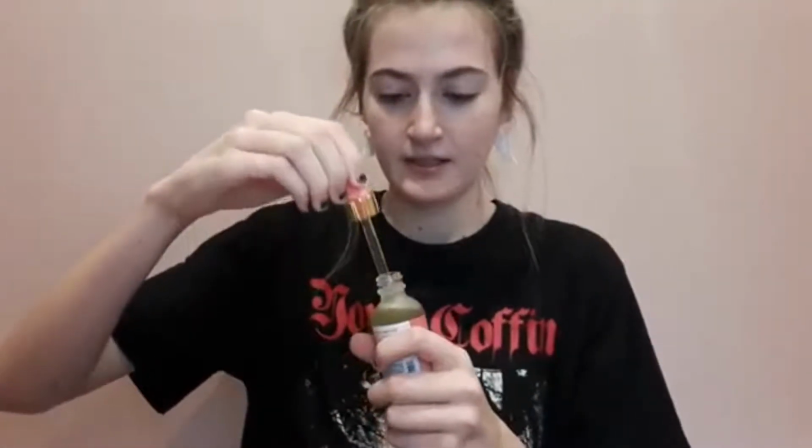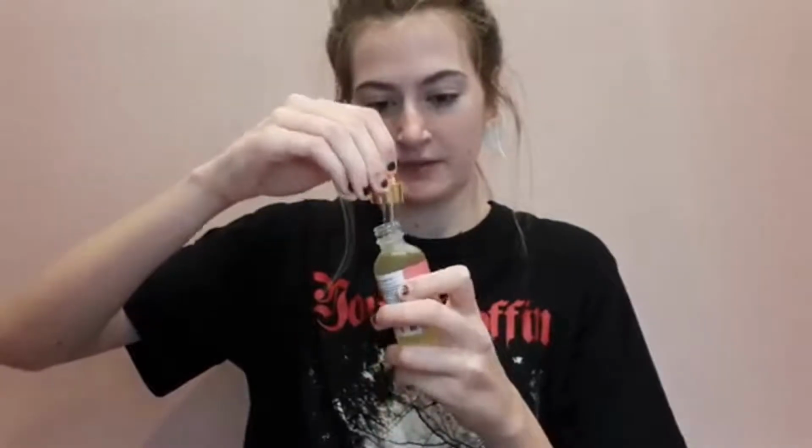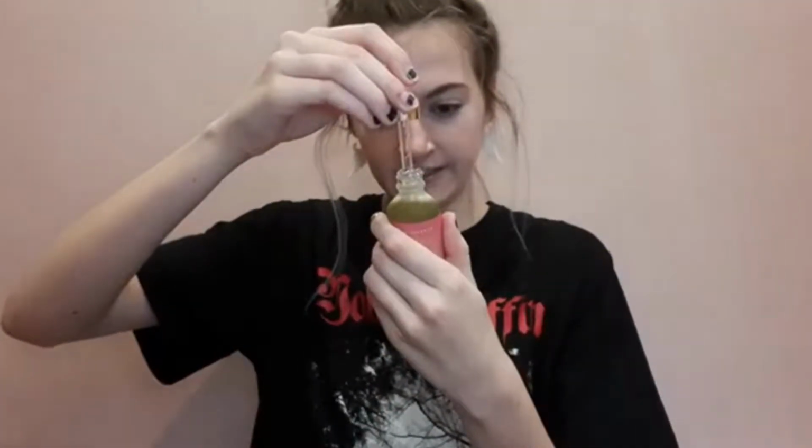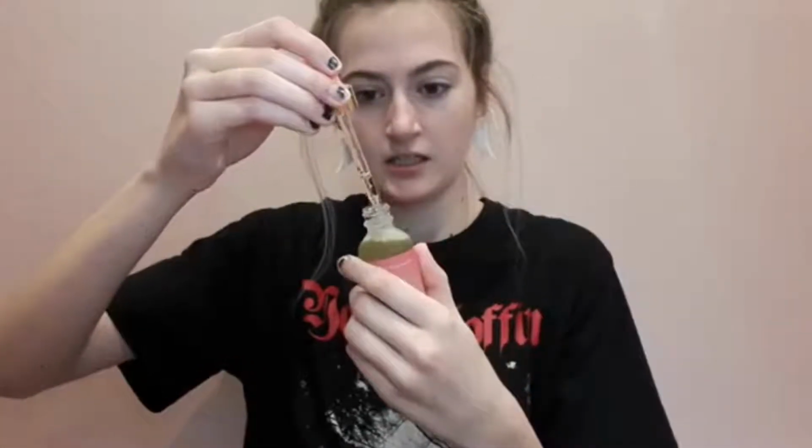So I'm gonna start off using this Pearlessence Rose and Apricot Priming Oil, and it's gonna be my first time using it. I don't know how much to put on my face. A few drops on your palms, massage into cleansed face and neck. It's okay that I moisturized since then.